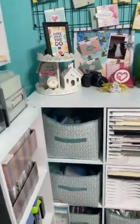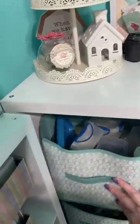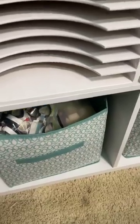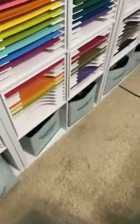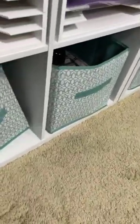Okay, so on this back wall, I have embossing powders, glitter, chalks. These are inks. You guys have to remember, I've been doing this for a long time, so I have a room full. Border punches, and a lot of this is going to be non-Stampin' Up because, again, I scrapbooked before I card made, and these are all punches.